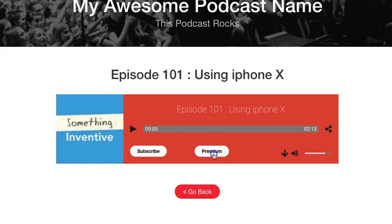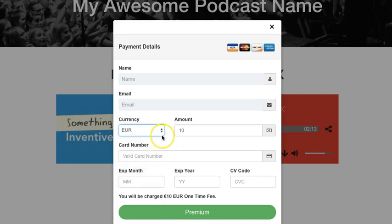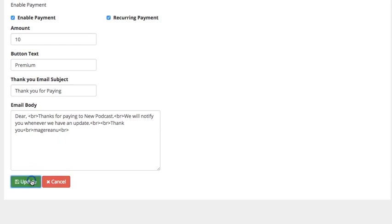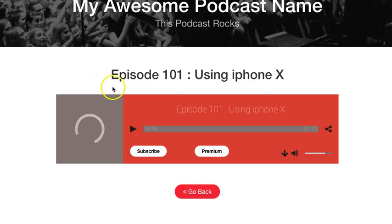And premium. Look, they'll get charged a $10 one-time fee, and people can pay from all over the world, not just from the US. Anywhere people can actually go ahead and make payment. They can even decide to pay you more if they want to, okay? It's up to them. We can also go back here, click on payments, make it a recurring payment, meaning you're going to get paid each month. There's more detail about this, but we'll talk about that once you actually go ahead and grab this platform, okay?